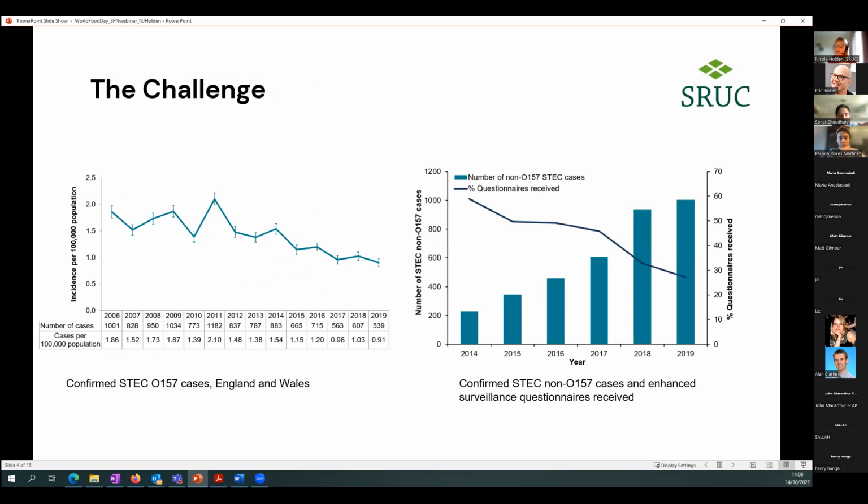Okay, so what is the challenge? O157:H7 is our most common, or used to be our most common STEC. But if you look on the graph on the left-hand side, the cases have been decreasing over recent time. What we see on the right-hand side is that the number of all the other STEC pathogens have actually been increasing. They just get lumped together in a category called non-O157. The nomenclature is a blooming nightmare, but I hope you can bear with me. The point is, we've got an increase in these other types of STEC.